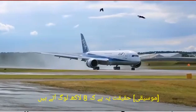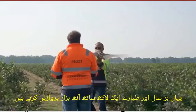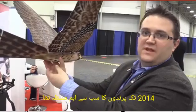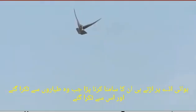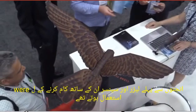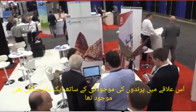The fact is that 8 million people come here each year, and the planes make 168,000 flights. Until 2014, birds were the main problem that had to be faced. As they flew into the airport, they crashed into the planes and hit the engines. Previously, lasers and sensors were used to deal with them, and the presence of birds in the area was accompanied by a special signal. The Robird drone is a simpler and cheaper way to solve the problem.